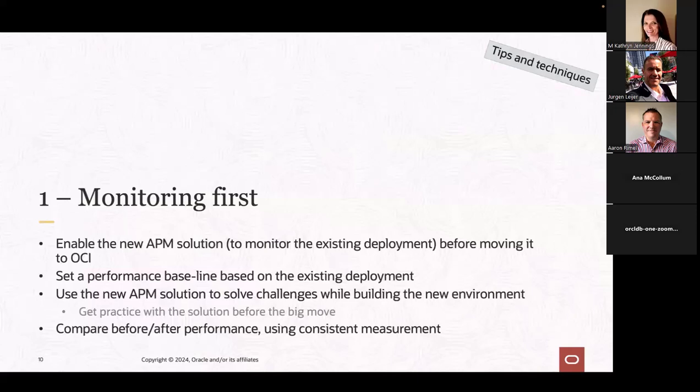Added benefit of that is that if you have it already in the existing deployment, you've got some baselines, but when you set up your new application environment, the target, in this case OCI, you can already detect issues and learn from the builds that are being created to test whether that's going to work. You've got developers that have access to the same data. So it kind of gives you a practice also with the solution before you do your big move.